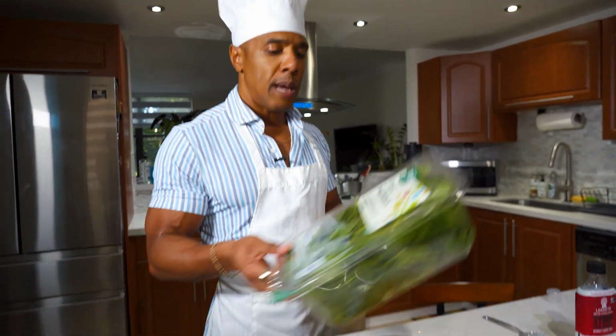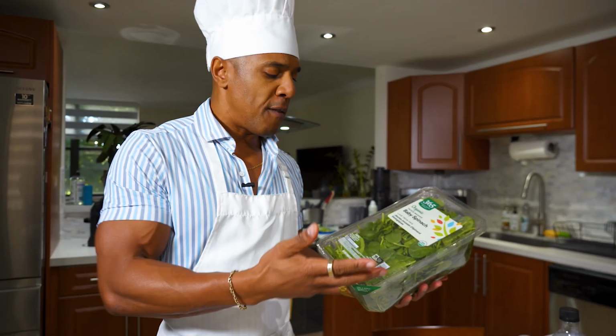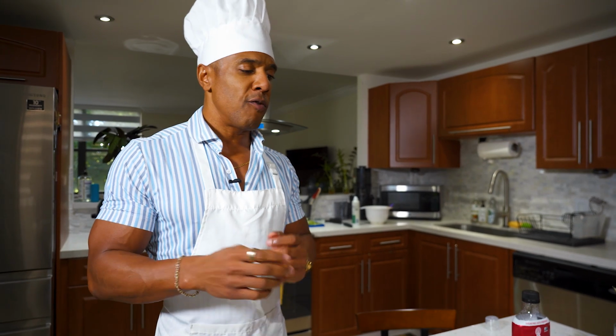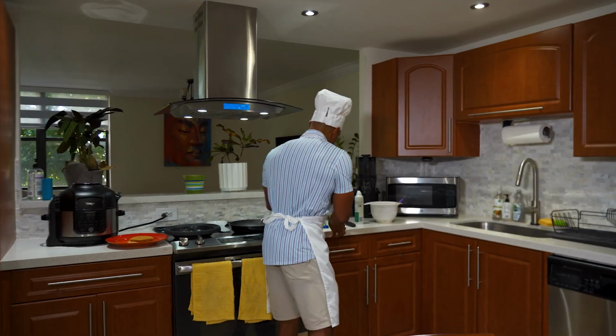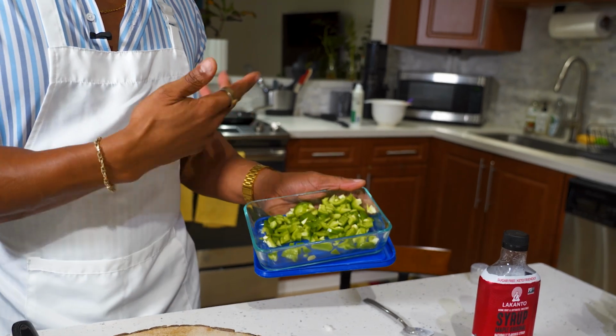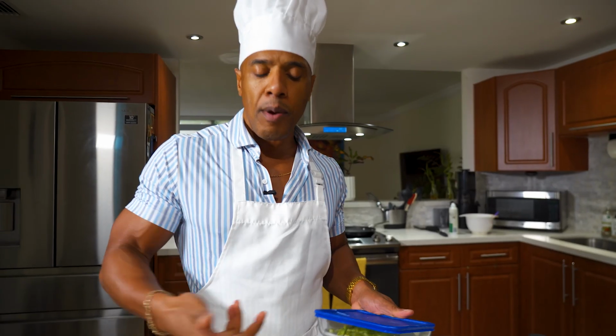As you can see, I do the same thing with the foods I buy. I get things almost ready, like off the vine, pre-chopped, ready to go. So when I'm prepping my meals, it's really just throwing it together. Another example is the whole bell pepper. I just chop that up, and then I can measure out my servings if needed while I'm preparing my meal.